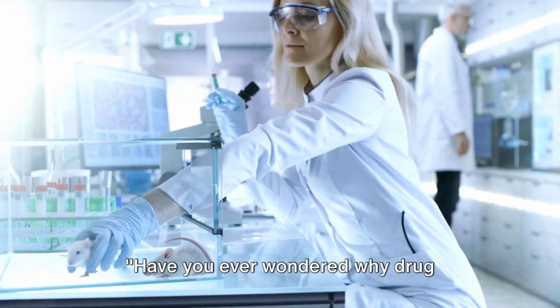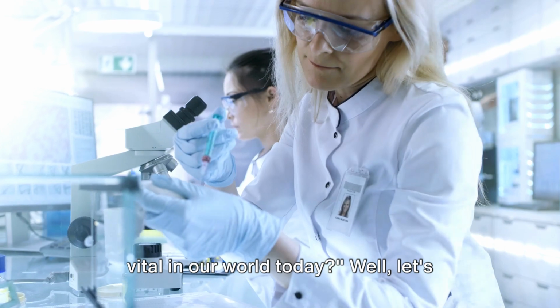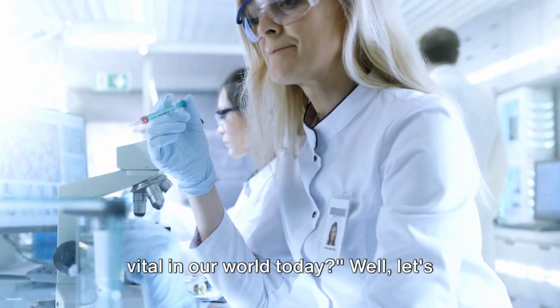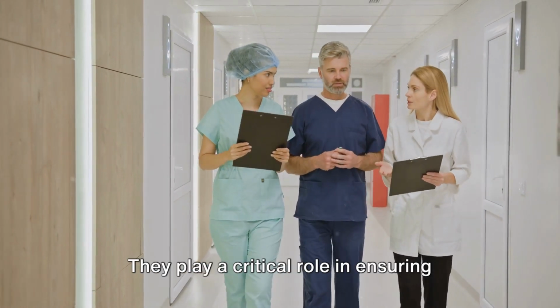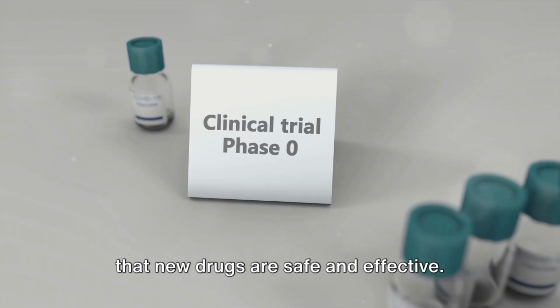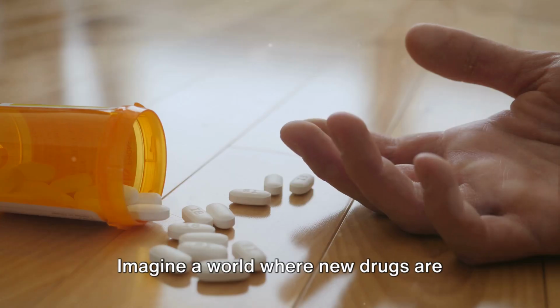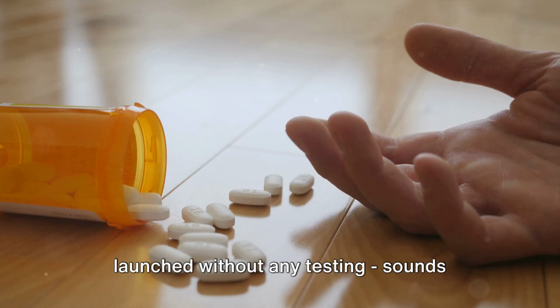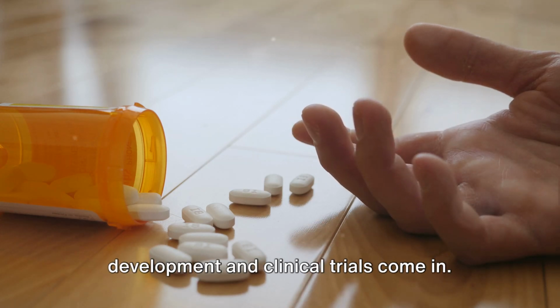Have you ever wondered why drug development and clinical trials are so vital in our world today? Well, let's start by saying that they are the backbone of modern healthcare. They play a critical role in ensuring that new drugs are safe and effective. Imagine a world where new drugs are launched without any testing. Sounds scary, right? That's where drug development and clinical trials come in.